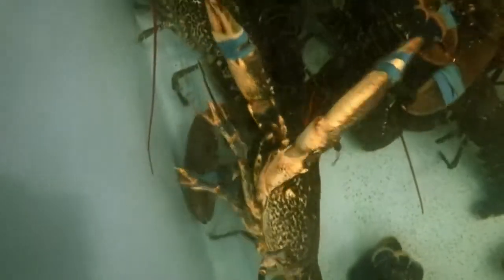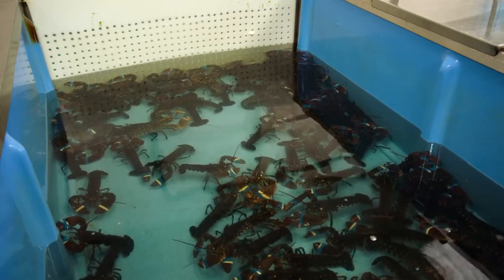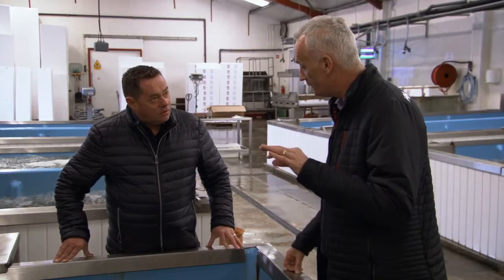We have our own Vivier lorries. We can put 20 tanks in each lorry. Each tank can carry about 400 kilos of product. So we're carrying them live in water to France, North Brittany, and also down to the north of Spain. And we meet some Portuguese customers in France and they buy the products off us.